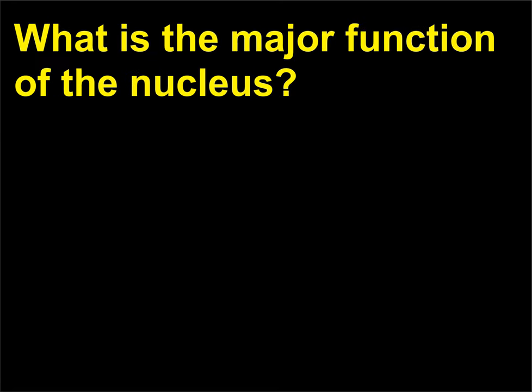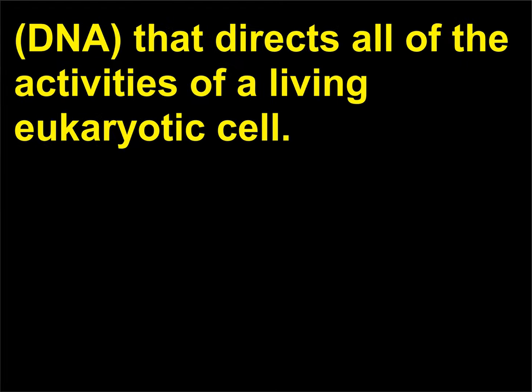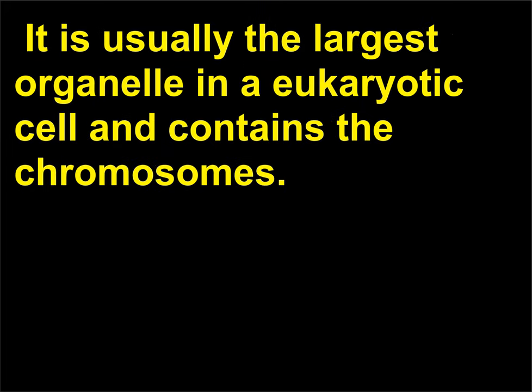What is the major function of the nucleus? The nucleus is the information center for the cell and the storehouse of the genetic information, DNA, that directs all of the activities of a living eukaryotic cell. It is usually the largest organelle in a eukaryotic cell and contains the chromosomes.